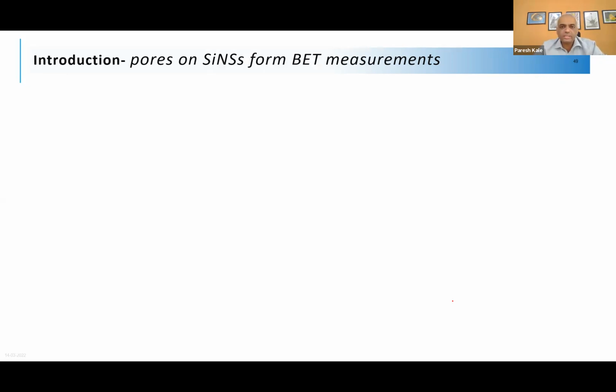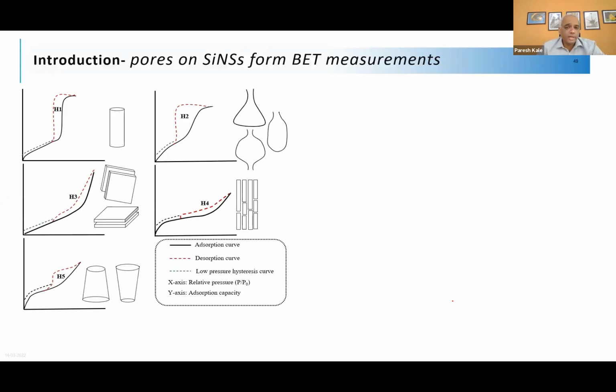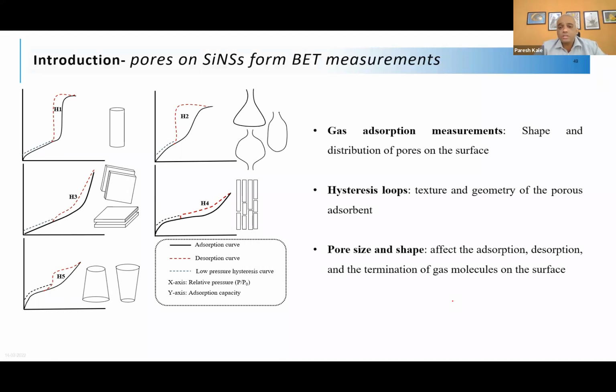So we started with some fundamentals like the BET measurements. Now, as far as BET is concerned, it's a gas adsorption measurement technique. So you can determine, first of all, the surface area. That is why it is largely preferred for porous materials.